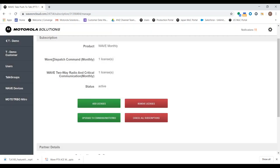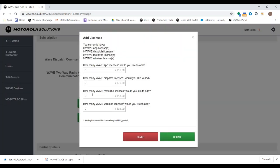So below that, we've got our dispatch entitlements and our Wave Wireless entitlements. That's just because those are the only two licenses that we've got on this account. But you will see the number of licenses that you have associated on that customer account. If we click add licenses here, we can very quickly add extra licenses to this customer account. So we can add an extra 3 BYOD licenses, for example.